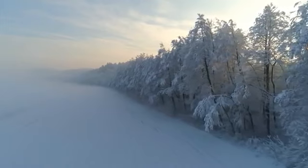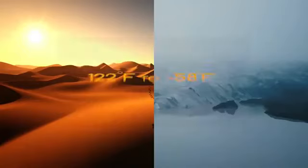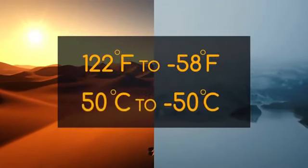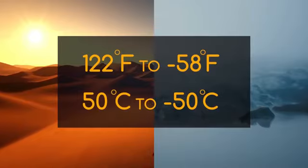The suit is expected to be working in extreme temperatures from 122 to negative 58 degrees Fahrenheit or from 50 to negative 50 degrees Celsius. Have you ever heard of severe Russian winters?